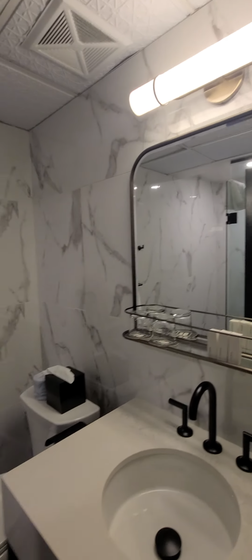It's like gold accents, marble, and black colored walls. Pretty. Of course, you have your shampoo, your body wash, and your conditioner. And then this is the front door.